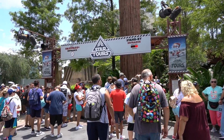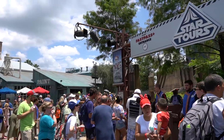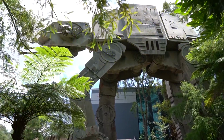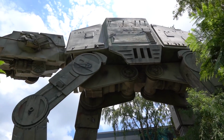Wow, Star Tours is only a 10-minute wait. That's crazy. Let's go do it. I wasn't planning on riding anything, but let's go do it. Okay. I love this. Battle scars and everything on the side of it. So realistic.